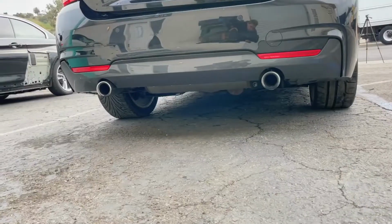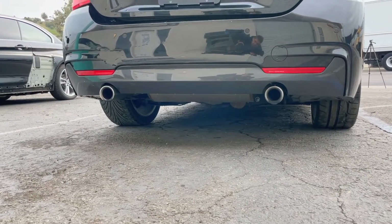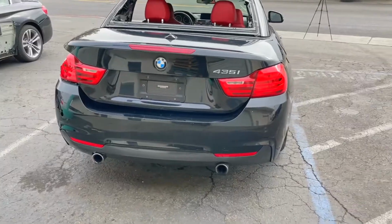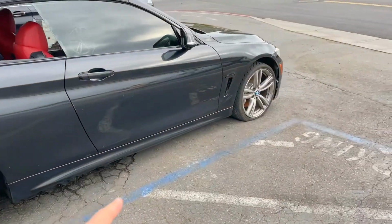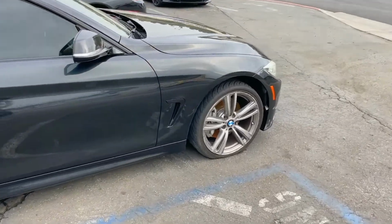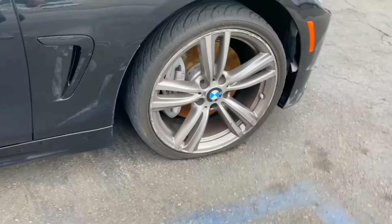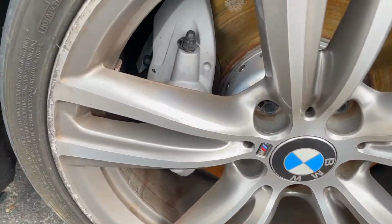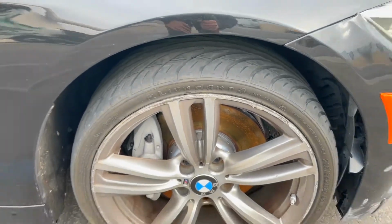We're going to have dual exhaust from the 435, and 335 mufflers. And then this side is good. Two wheels on this side, they're okay. We have just regular brakes. I mean the calipers. This is the regular one, and this is the 435, 335 caliper over here. Yeah, this wheel is pretty bad. It's got a lot of damage on it.